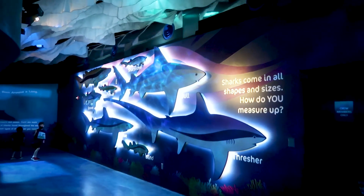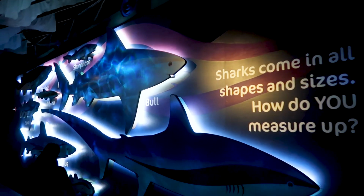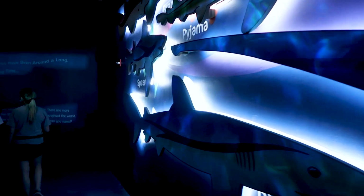So I think I figured out what it was. They changed this. It used to be carpet, and now it's new flooring altogether. It's almost concrete, but painted concrete. But this is the thing that I saw was new. This is where they show you the size of the different sharks they have, and what they've actually done is put lighting behind it to see it better. Because I can tell you when I've been through this before, it's hard to see it all.